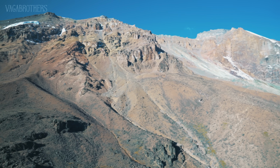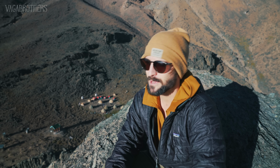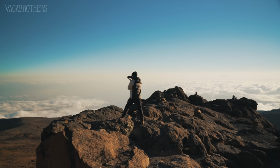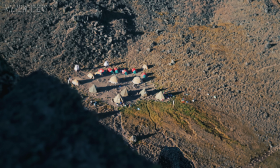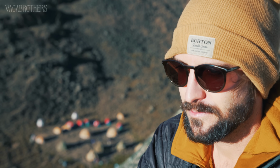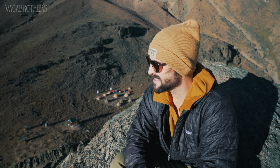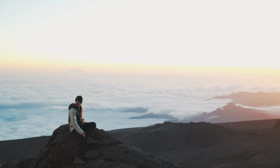We've scrambled to the top of the lava tower, 180 feet above our campsite. It's kind of strange actually, getting this perspective, looking down on our little tent village. Yeah, this is a place of contemplation. It's really quiet. The scenery is extremely beautiful. And now that we're above it all, maybe just sit up here and do a little meditation, who knows?